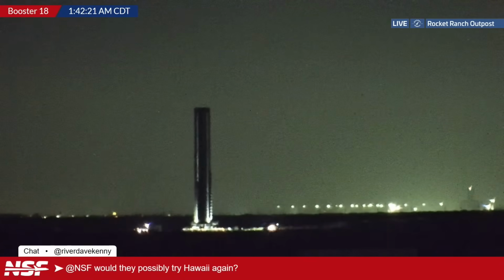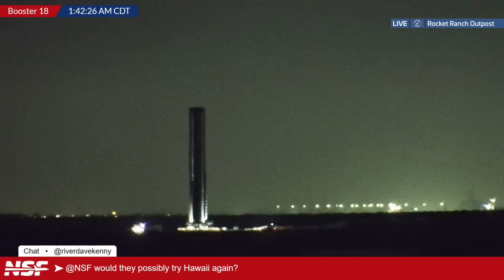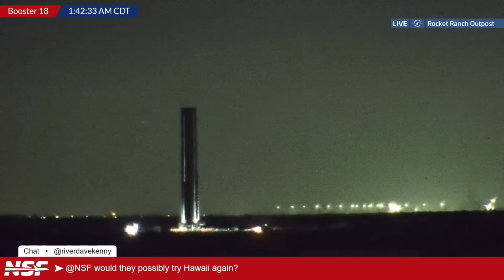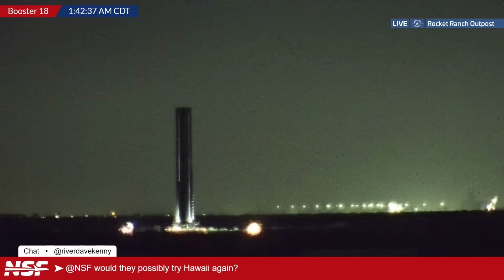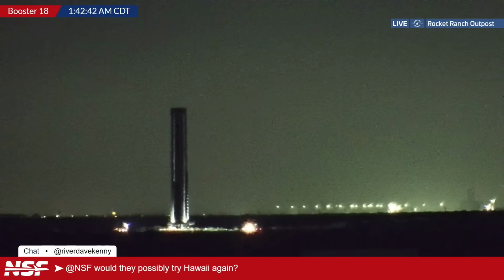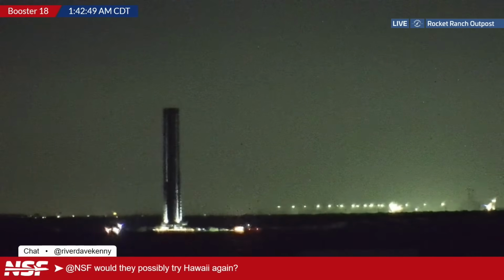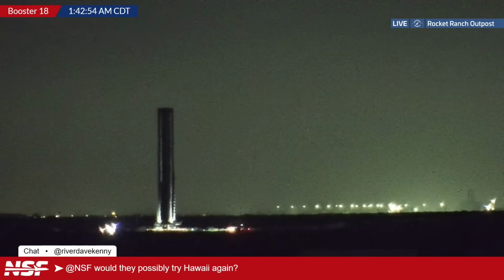I mean, they do have the authorization to land off the coast of Hawaii. They have a couple of zones that are signed off environmentally speaking. But considering the repetitiveness and everything, I would expect Flight 12, with Ship 39 and Booster 18, to do a repeat of every single flight since Flight 3, which is take off, either you try to catch or splash the booster down, and then Ship 39 lands in the Indian Ocean.